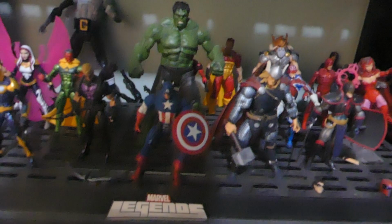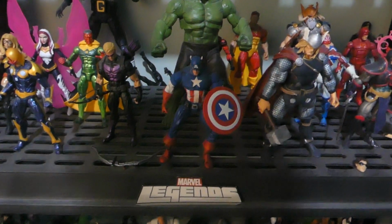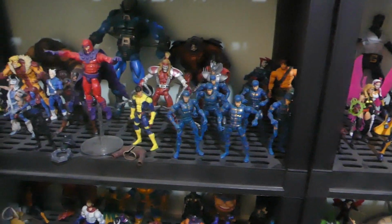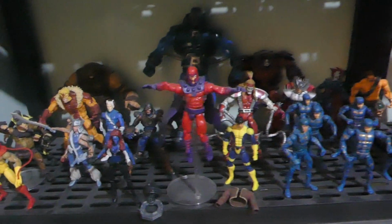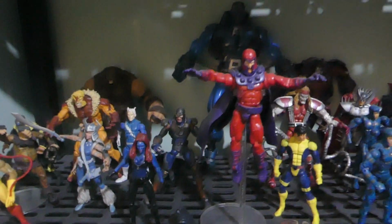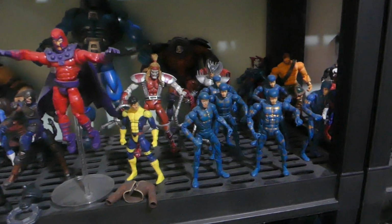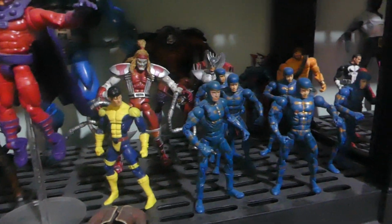I hate the 80th anniversary Cap with a passion. I refuse to buy them. The Thor's nice though, and the Iron Man's pretty cool, but I refuse to buy that one. I just think the face-off one I like a lot better. Sometimes I get annoyed when it's like 15 years later and then they release something that I think is worse than the one that was released 15 years before. I refuse to spend money on it.